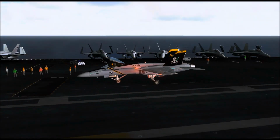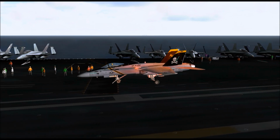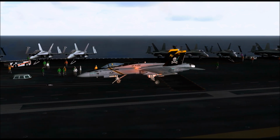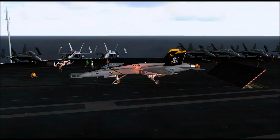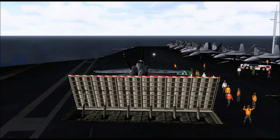So first things first, I'm going to close the canopy. And of course you'll notice the livery on this one is very familiar. This is the Jolly Rogers VFA-84. This is the Hornet variety of Jolly Rogers. And we're just going to push up to Cat 2 here. A little bit further, a little bit further. Right about there. Okay, so we'll arm the catapult. There we go. Looking good. Alright, we are ready to roll.